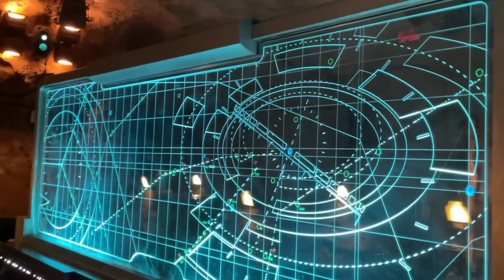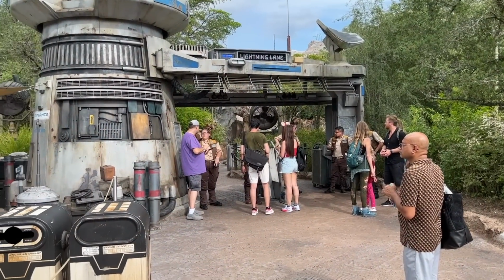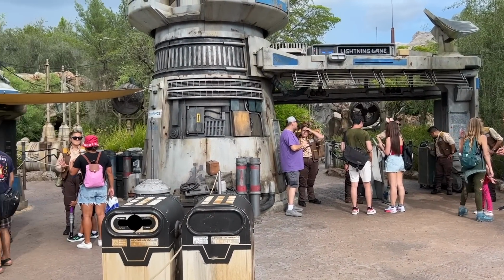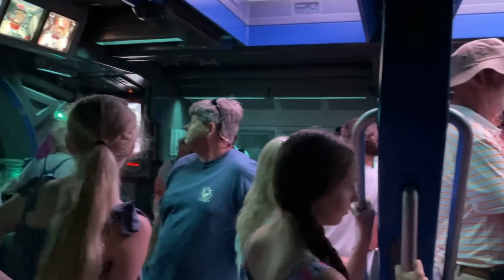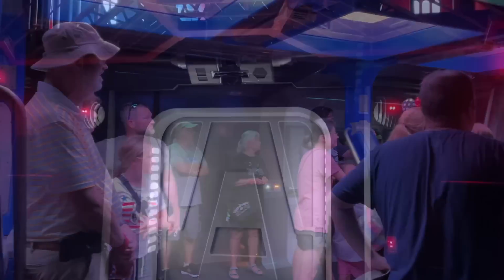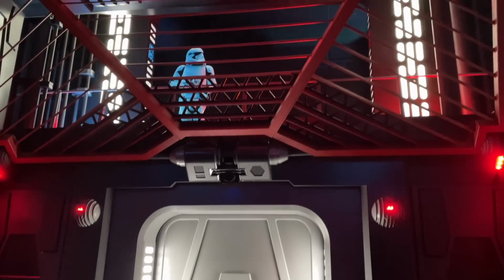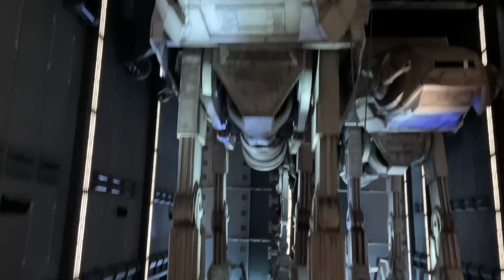But worst case scenario, what if the ride doesn't go back online for the day? What if it's down for good? If the ride doesn't reopen at any point during that day, then you qualify for a refund. But unlike the experience redemption, which will automatically be added to your Disney Genie plans, you'll need to ask for that refund in person. Make your way to guest relations and ask for a refund if it's announced that the ride will be closed for the rest of the day.